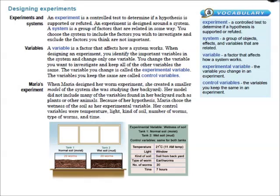An experiment is designed around a system. A system is a group of factors that are related in some way. You choose the system to include the factors you wish to investigate and exclude the factors you think are not important. A variable is a factor that affects how a system works.